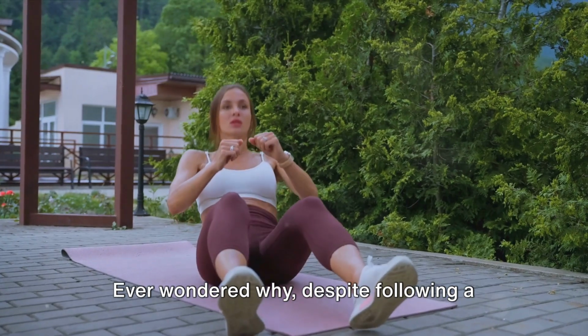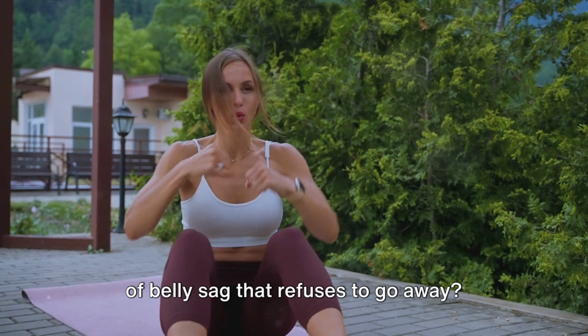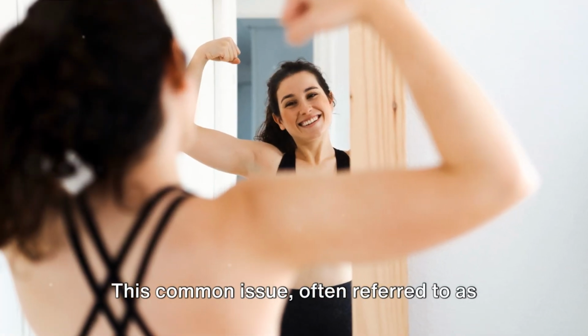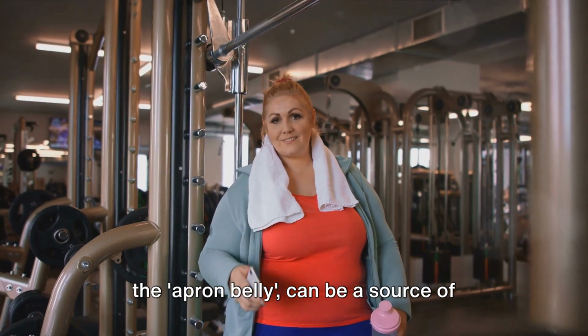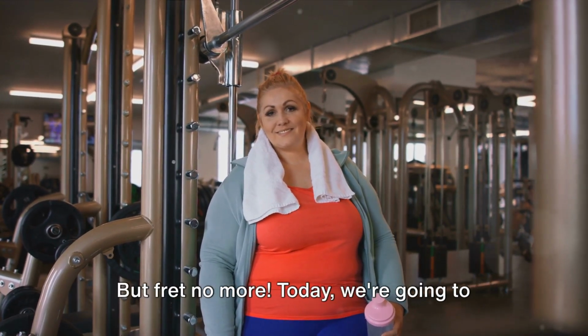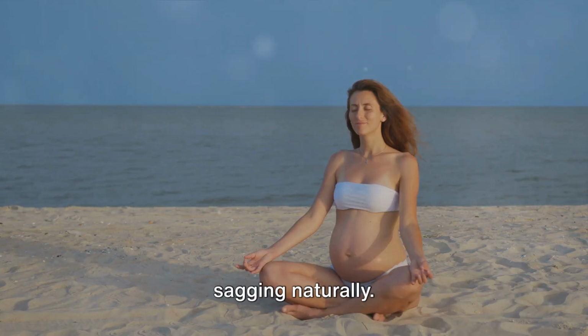Ever wondered why, despite following a strict workout regime, there's still a bit of belly sag that refuses to go away? You're not alone. This common issue, often referred to as the apron belly, can be a source of frustration and can even impact one's self-esteem. But fret no more. Today we're going to delve into the ways to reduce belly sagging naturally.